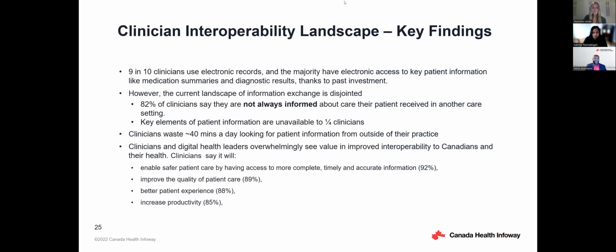Okay, thank you, Sakirta. As we are heading towards the Q&A and the end of the presentation, there are a couple of things that I'd like you to walk away with. Number one, 90% of Canadian clinicians are practicing in the digital environment. On top of that, the majority can access some pieces of key patient information like medication summaries and diagnostic results. And not to toot my own horn, this is thanks to InfoWay's past investment, right?